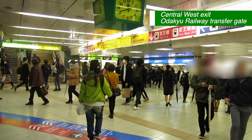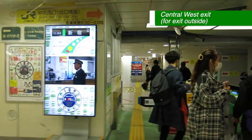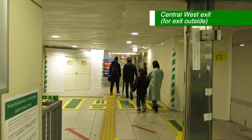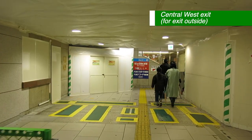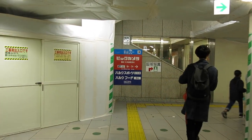The transfer gate with Odakyu Railway is a ticket gate used when using a regular ticket. It is also a ticket gate that is often used by commuters who have a commuter pass for both JR and Odakyu. Fuji Hakone Pass and Hakone Free Pass are sold at Odakyu Travel Center outside the ticket gate, so exit JR Shinjuku Station from the ticket gates on the right. After exiting the ticket gate, go straight to the right.